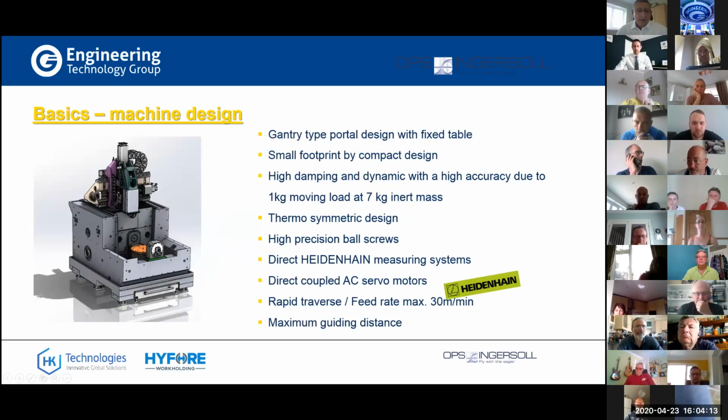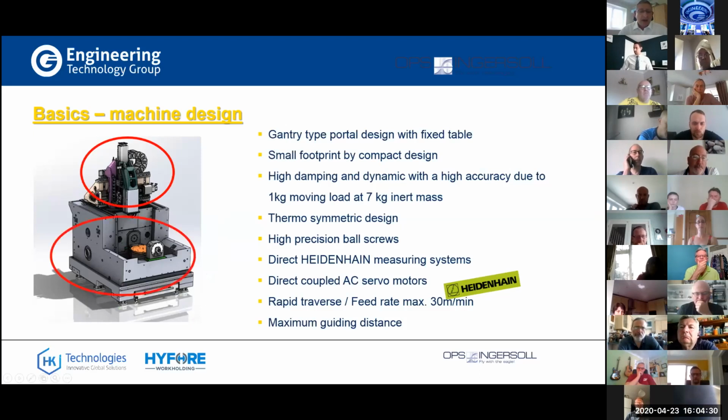What makes a high-speed milling machine so different from standard milling machines? A standard milling machine has a high mass in the head to absorb vibration. High-speed cutting machines have a very light head. In this case, we use a 7:1, so the light head at the top and a heavy mass at the bottom. So 1 ton on the head to 7 tons on the base.